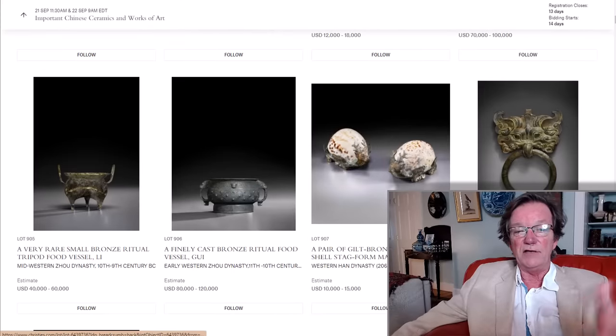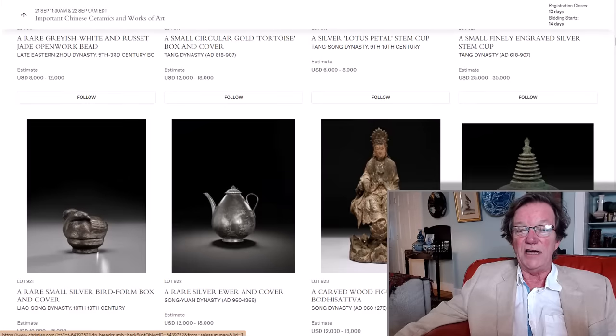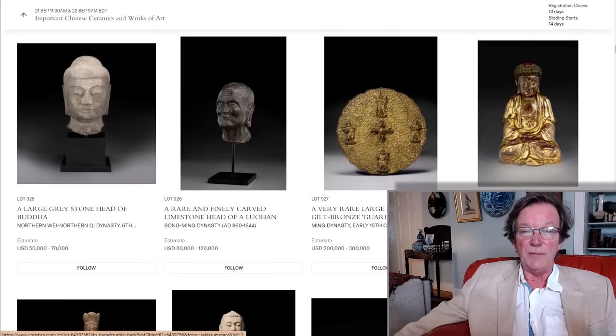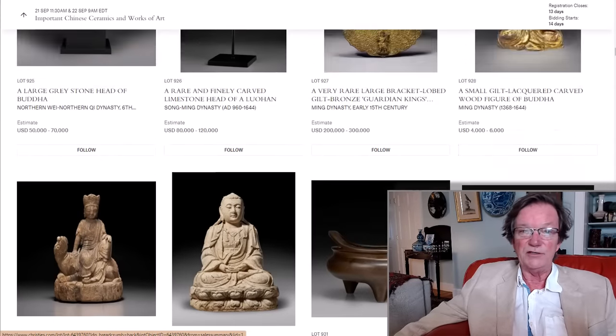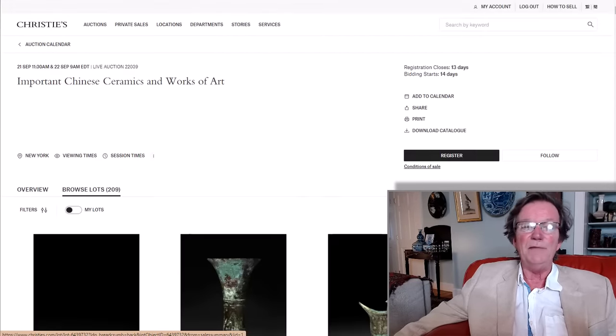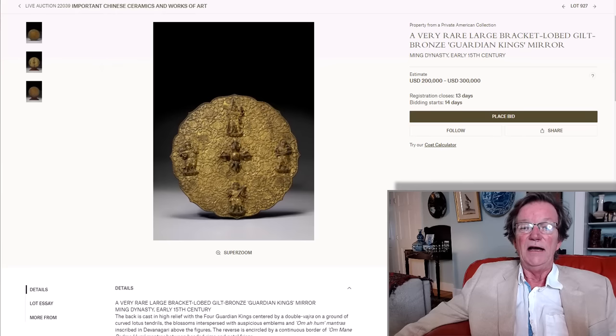For example, I'll pick out the bronze here that I like the best, and some of these. I don't find any of the jades particularly interesting, but there are some other objects in here that I find very interesting and really attractive, and not all of them are terribly expensive. It's just what I personally like. You have to make up your own mind, of course, if you're going to participate in these sales. But we'll start with this.